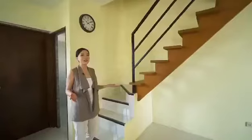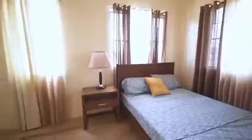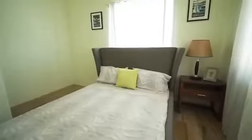So let's take a closer look at all the details at the second floor. Come with me. You have two options for Diana, one that has three bedrooms and another one that has two spacious bedrooms. But now we're gonna be featuring the two bedroom option.